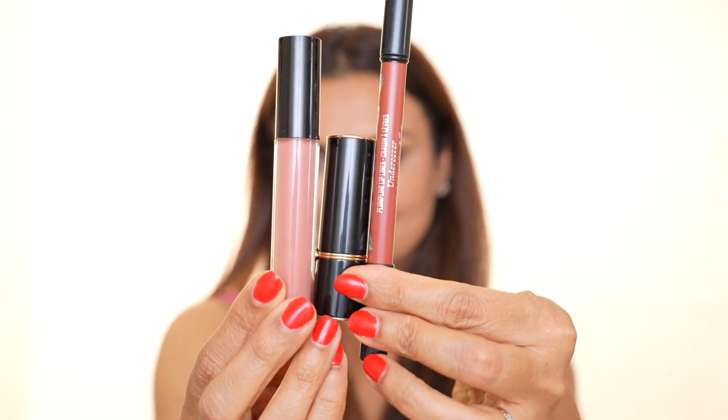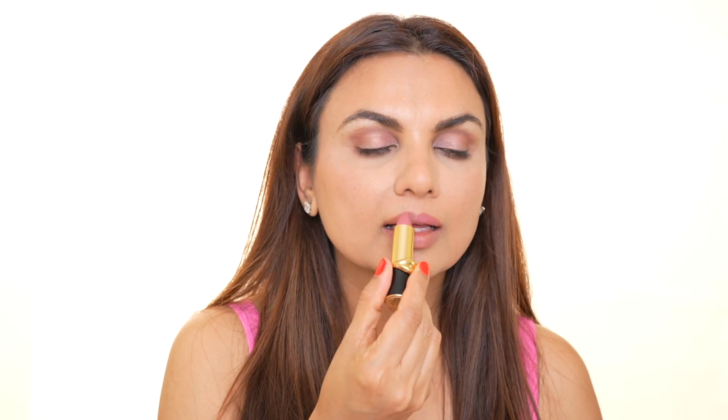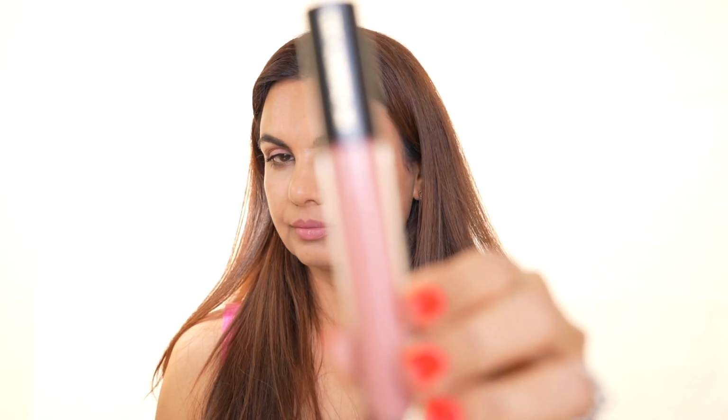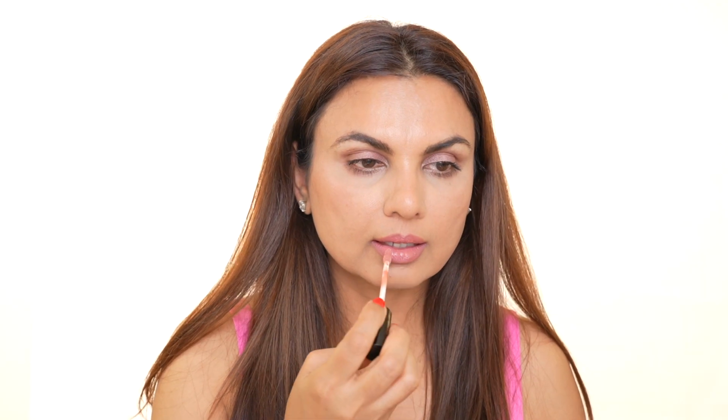For the lips, I try to keep it neutral for the everyday look. So I am using the Balsam lip pencil in shade Undercover to outline my lips, just like so. And then I'm going in with the Pat McGrath lipstick in shade Omi. This is such a beautiful neutral shade. So I am applying the lipstick in here, and I'm using Pat McGrath lip gloss to top it off and give some shine on my lips and bring it all together.